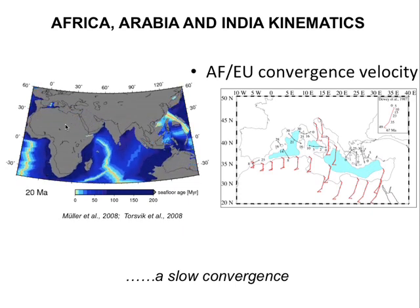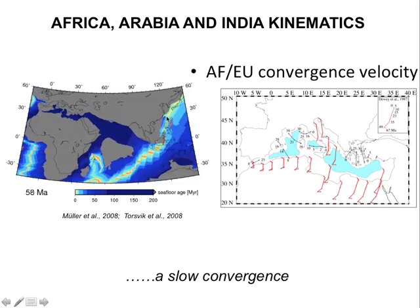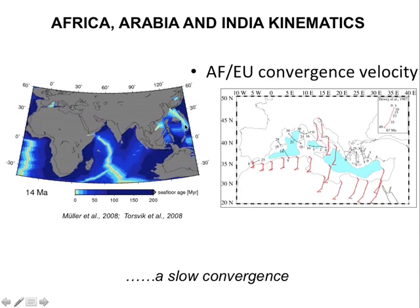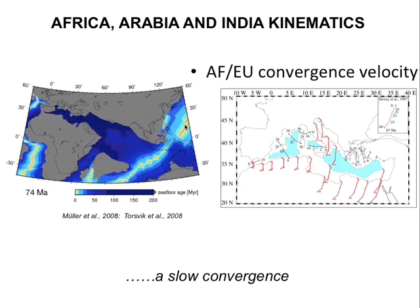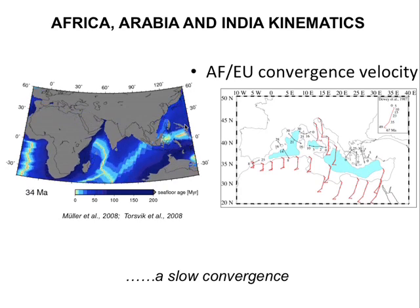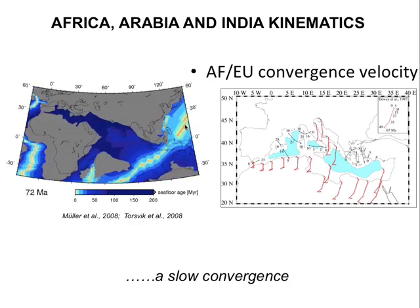And this is very different from what we have, for example, in the Pacific, where the convergence velocity and the subduction velocity have always been on the order of 7, 8, 10 centimeters. So it's a completely different pattern, with a very slow convergence rate.